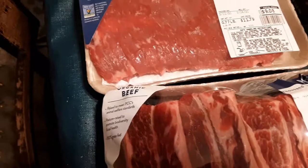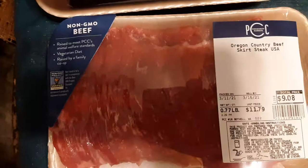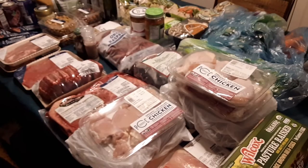Then some, of course, short ribs. Grass-fed, I believe. Yep. Oregon Country Beef skirt steak. That stuff's really tasty. And then two shoulder blade chops. Both of them grass-fed, pasture-raised. So that definitely was a little bit pricey, but it's going to be worth it. Should last me quite some time. Well into April, I would think.